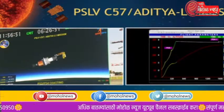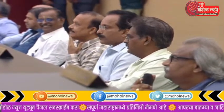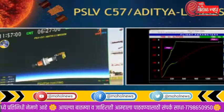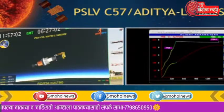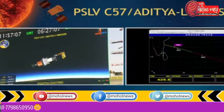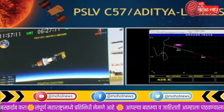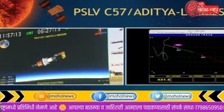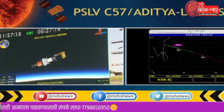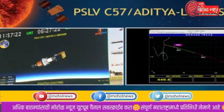Unique to this mission, the vehicle performance normal. PS4 will start twice at pre-designated times, plus 6 minutes and 7 minutes. The multiple start capability of PS4 will be utilized very aptly to achieve the argument of perigee of 346.6 degrees, which is very crucial for this mission. The commencement and duration of PS4 burns enable achieving this orbital parameter.